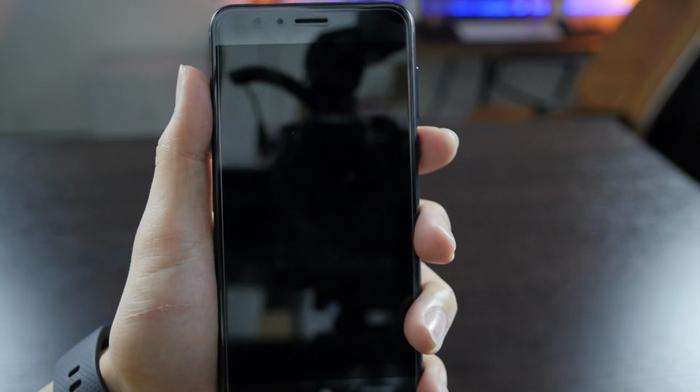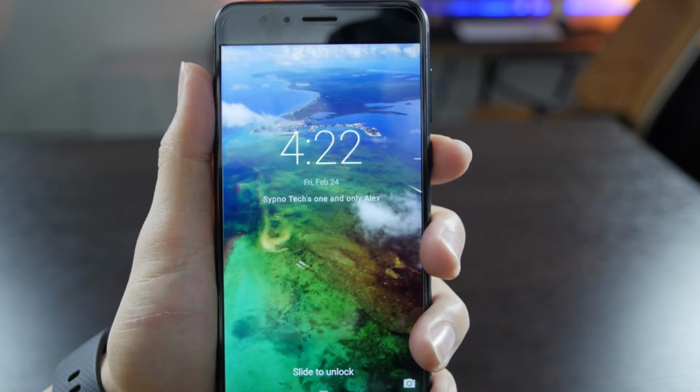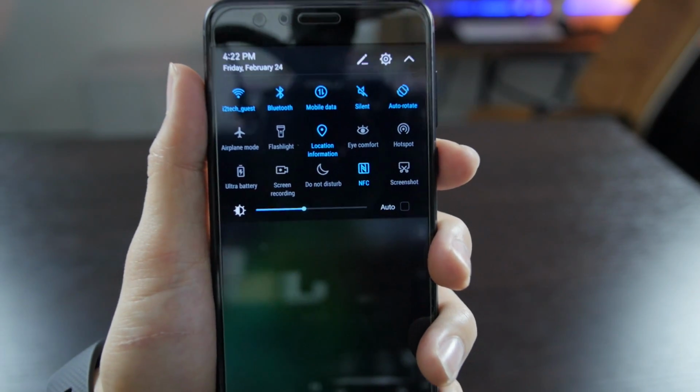One other minor change that might be beneficial to some of you out there is on the lock screen. For those of you who like the lock screen and the notifications of the lock screen, you can now swipe down to see your quick settings menu. So that's kind of neat. We didn't have that before.